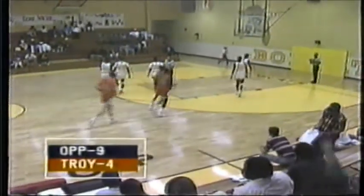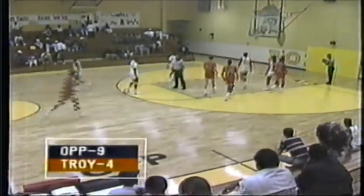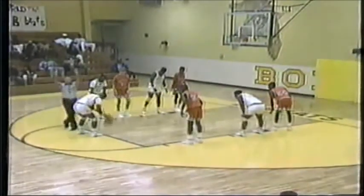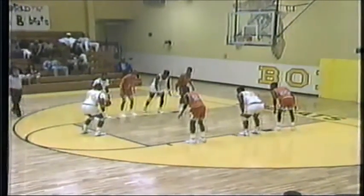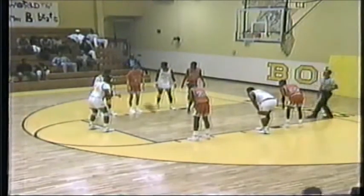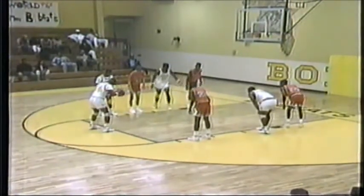All right, let's get back to the action now. Going to the free throw line will be Aaron Hightower shooting 1-1. And so far tonight, he's 0 for 1 from the free throw line. 2:38 remaining here in the first quarter. Bobcats up by 5. They've got 6 points for the Bobcats. 10-4. Aaron Hightower, 1 for 2 from the free throw line.